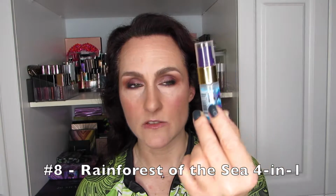In 8th place, I have the Rainforest of the Sea 4-in-1 Setting Mist by Tarte. And I had 2 of these, so don't let this small size fool you. I used 2 of them completely. I think there's just a little bit left in the bottom here. The smell is divine, absolutely divine. It's kind of up there with the Caudalie Eau de Beauté. I really, really, really enjoy this. It is super, super luxe. I just can't stomach the price for it.